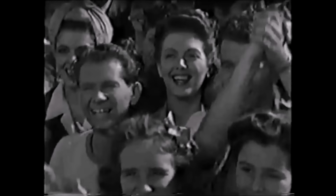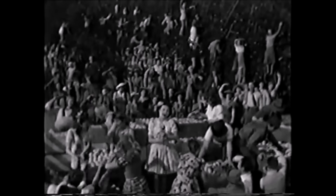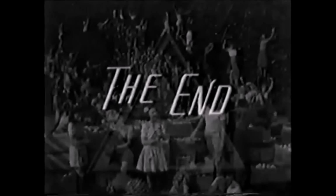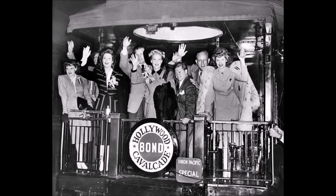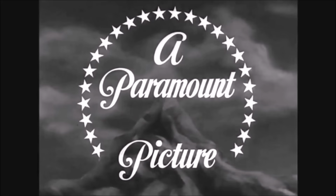By then, she was already in a tense relationship with 30-year-old screenwriter Albert Mannheimer, Jr. Over the next year, she went on a victory bond tour of Texas and the Southwest. Upon her return to Hollywood, a contract with Paramount Studios was waiting for her. But a serious quarrel with Mannheimer on the eve of the day she was to sign ended all that.